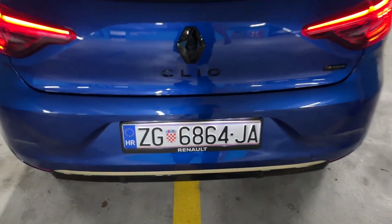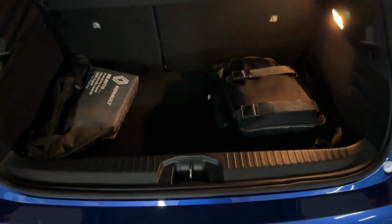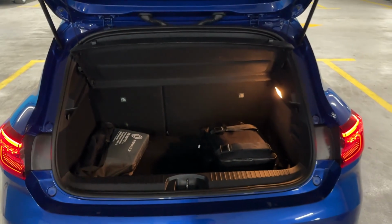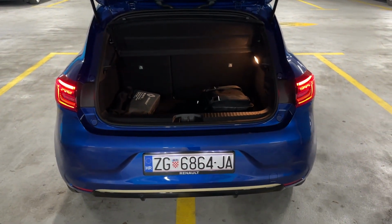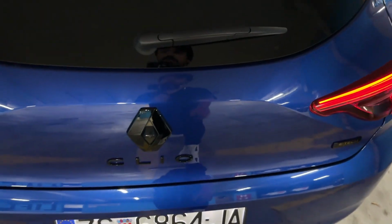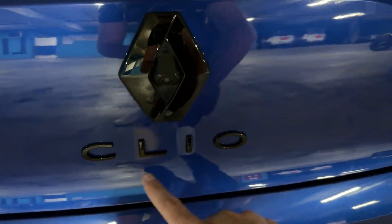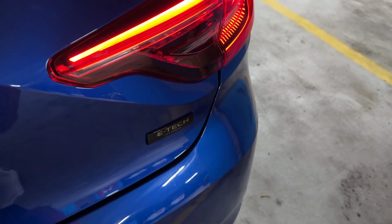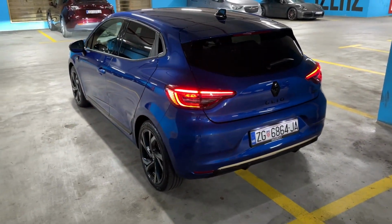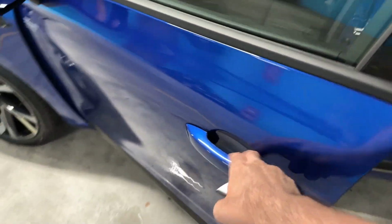And now in order to open the trunk, press this, it opens here. There we go. More details about the trunk and interior as well as the infotainment system can be found in my full review, but today's focus is the night drive. You can also spot the rear view camera here, Clio lettering in gloss black, and E-Tech hybrid lettering as well. So now I think without further ado, it's time that we take the car for a spin.